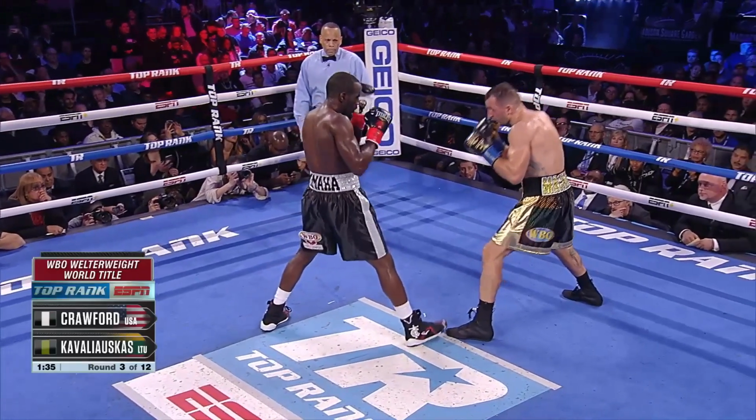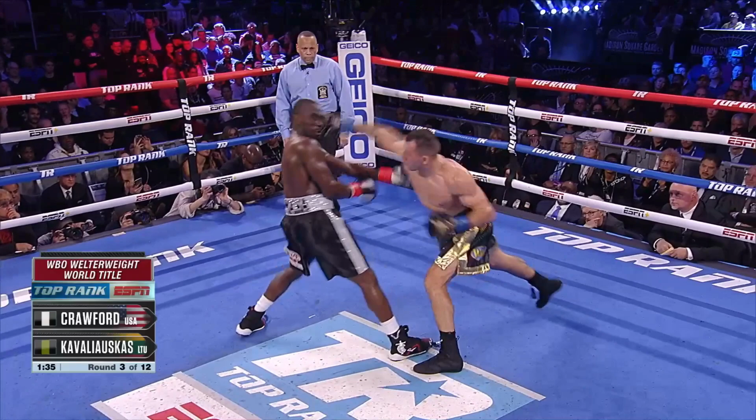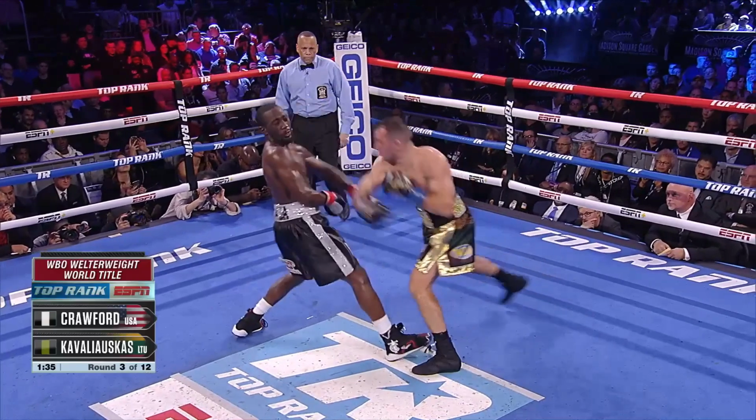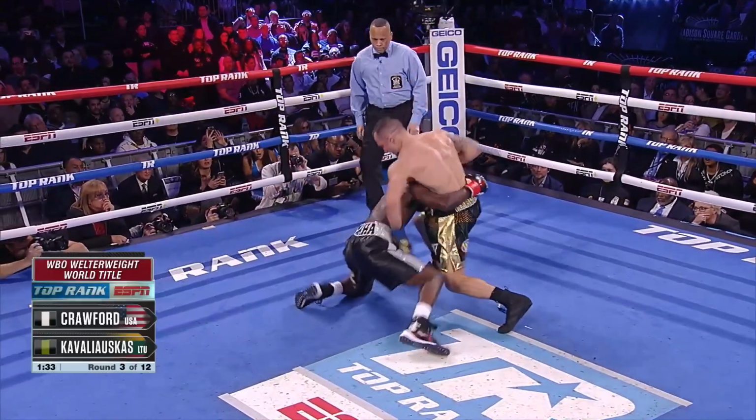So now Mean Machine level changes again as though he's throwing another body jab, but this time it's a feint. He conditioned Crawford to expect the body jab, and this time he loads up to make it look like another body jab is coming, but comes up the top with a right hand. And you notice Crawford drops both his hands to protect against a body jab that never came, and this leads to him dropping down to a knee.